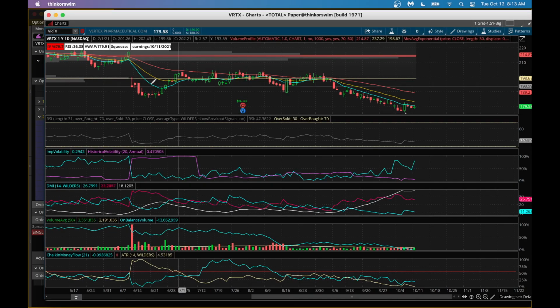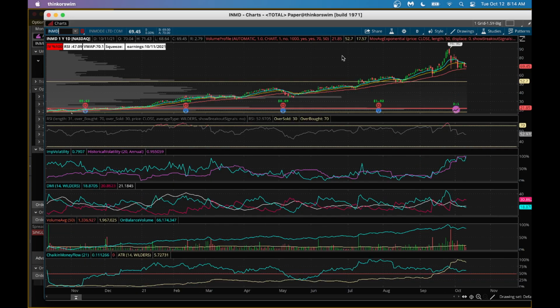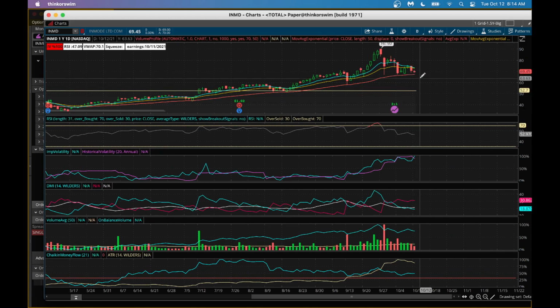All right, so let's look at InMode. InMode is also one of my favorite stocks. As you look through here, InMode, after going to an all-time high here of 90, the stock has come down here. They had a nice 2-for-1 stock split, as you can see here. Let me make it a little bigger. And as you scan through, the stock is in downward territory right now, trying to bounce off of its 200-day moving average. Look here, implied vol is high.